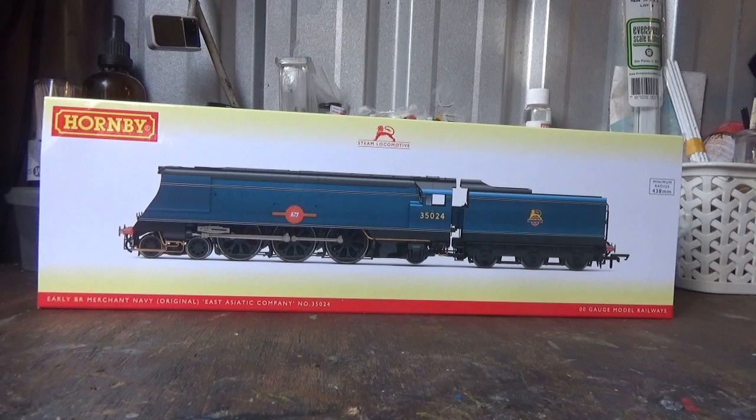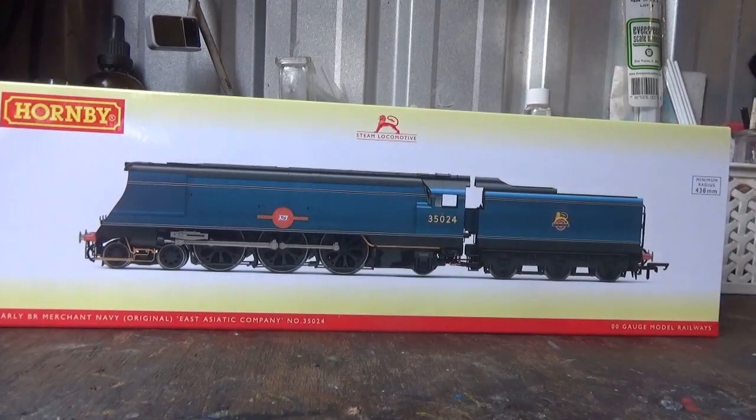But the model's here now, and I've been absolutely looking forward to this. It's just arrived in the post. This model was released last week. I know it's taken a while for it to get here, but to be honest with you, no matter how long we have to wait for these models, I'm just happy to sit back and patiently wait. I'd rather the manufacturers take their time with these things rather than just rushing them out onto the market. But what we're going to do is get this model open and have a look at it.